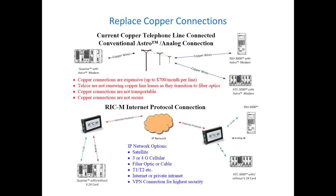RIC-M handles analog, digital voice, encrypted and unencrypted, packet data, and TSBKs. TSBKs are trunking single block control, which is used for Project 25 conventional control features, call alert, and things like that. RIC-M is configured via a web browser. There's no special software. It's done over IP. And the remote RIC-Ms can be firmware upgraded over IP, so you don't have to travel out to each individual RIC-M to do any upgrades or modifications.